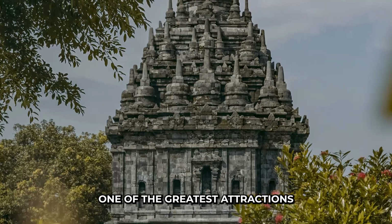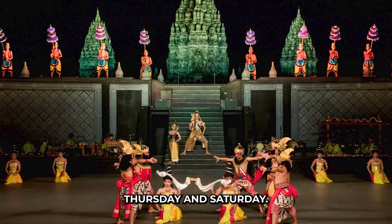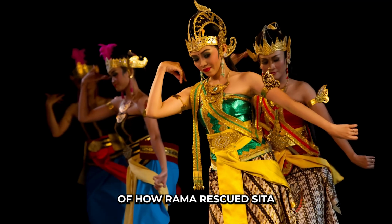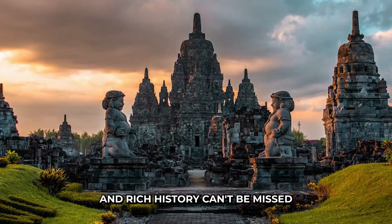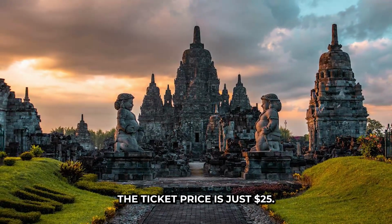One of the greatest attractions is the Ramayana Ballet, which is performed on Tuesday, Thursday, and Saturday. It is an amazing performance, a cultural dance showing the story of how Rama rescued Sita with a majestic temple as the background. Its beautiful architecture and rich history can't be missed if you visit Yogyakarta. The ticket price is just $25.